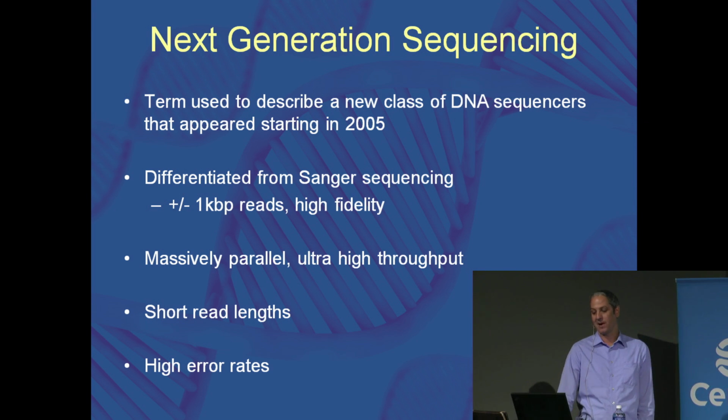It's massively parallel, ultra-high throughput. What that means is rather than sequencing one piece of DNA at a time, it's sequencing millions or even billions right all at the same time. They're very short pieces of DNA that come out, short read lengths, and they're relatively high error rate.